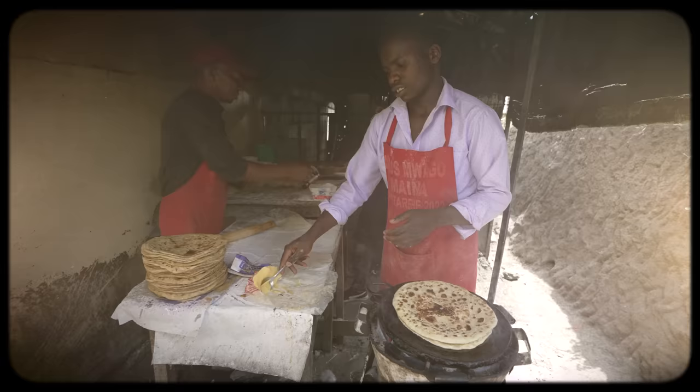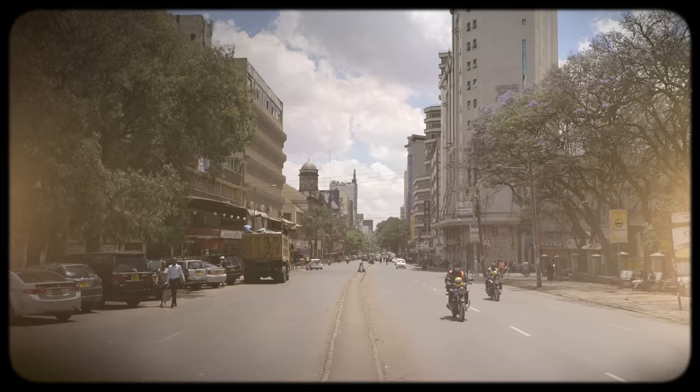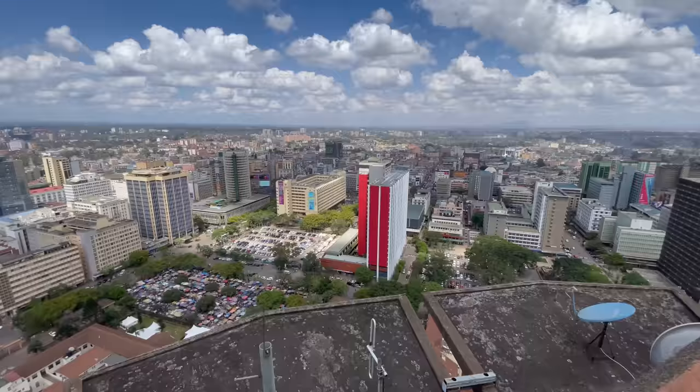And that's what you call a chapati factory. In this video, we explore Nairobi's more modern areas with a street food breakfast and a tour of the city. Come with me and let's go explore.